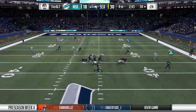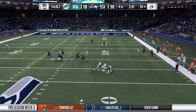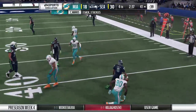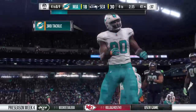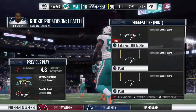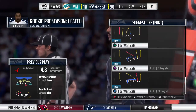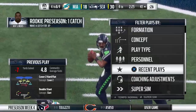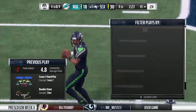On 3rd and 2, Franklin. Flushed out right. And he can't find a receiver, and he's brought down. Charles Harris with a big-time sack on 3rd down. And it'll be a loss of 7. On these types of plays, we're always looking to assess blame. Okay, where did it break down? Sometimes it's just a great play.